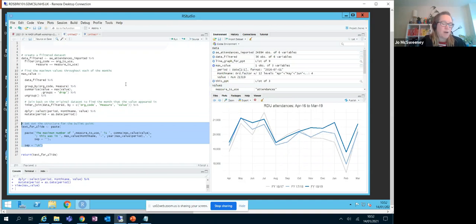Now, in terms of the bullet point, this is where you can quite literally automate as you like. I look at it as exactly the same as automating in Excel. If you've got some sort of dashboard that you want comments to come out of, such as the most attendances, or the organization that had the minimum number of attendances, the paste function quite literally zaps loads of things together.